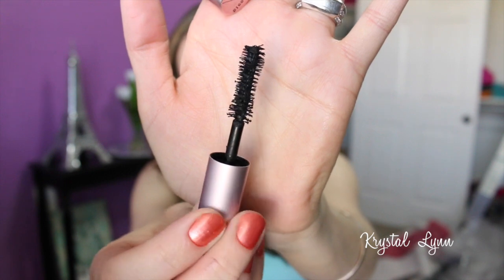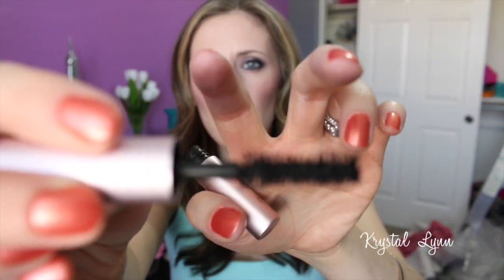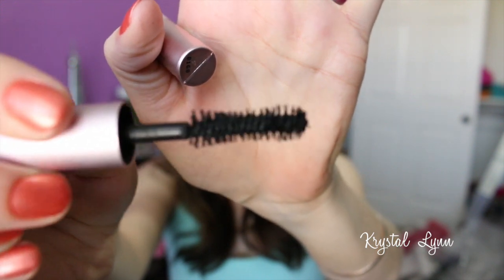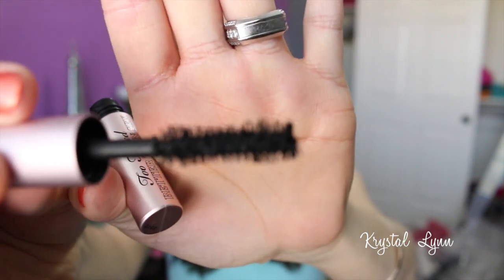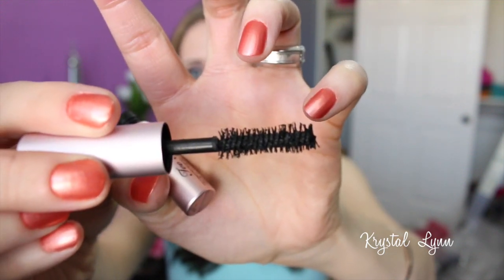So it has like an hourglass shape to it, and I don't like that, because I like my brush to be thick and then get thin towards the end where I can use it to separate lashes. But this one is thick on both ends and then skinnier in the middle, and I don't like that because I want to use the very tip of it to get in the inner corner, the outer corner, and separate the lashes, but I can't do that with this because it just makes it messy.